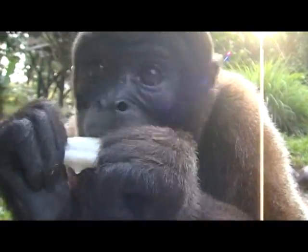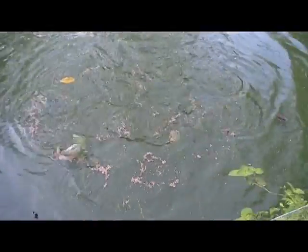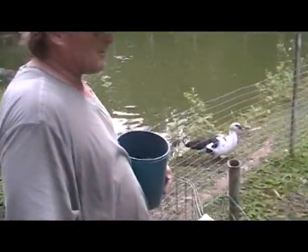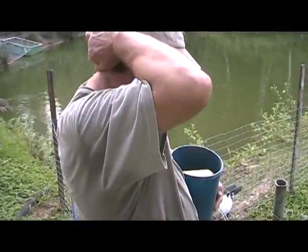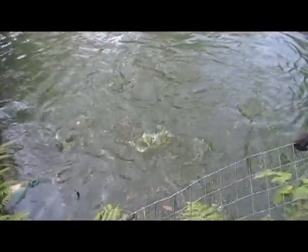Called Sarayaku, which is a half hour plane flight in the jungle, and she was about this big, 6 months old, and they will grow from a 2 centimeter long fingerling when we get them from the nursery into a half a pound fish in about 4 months. These guys are about a pound right now.